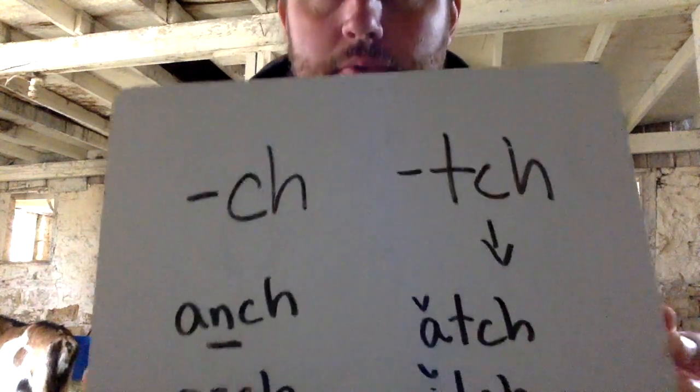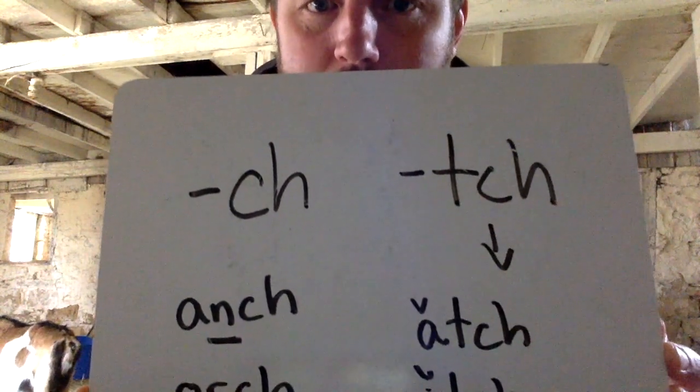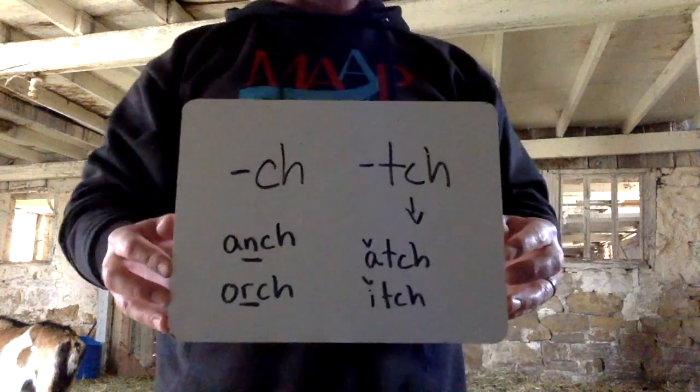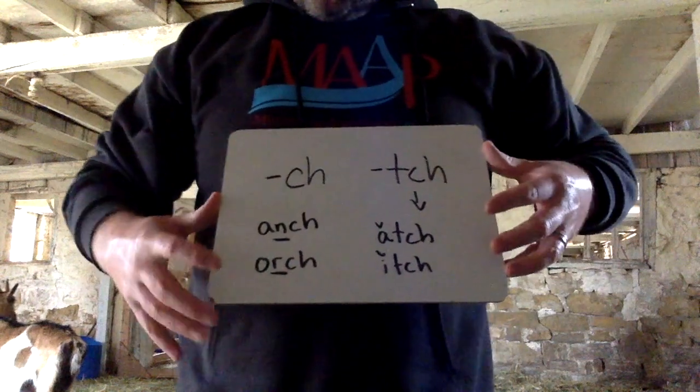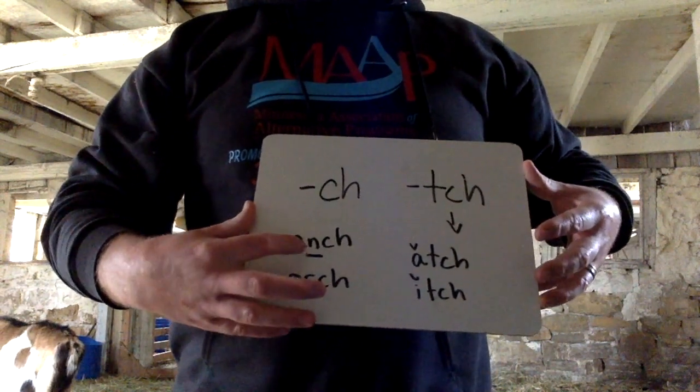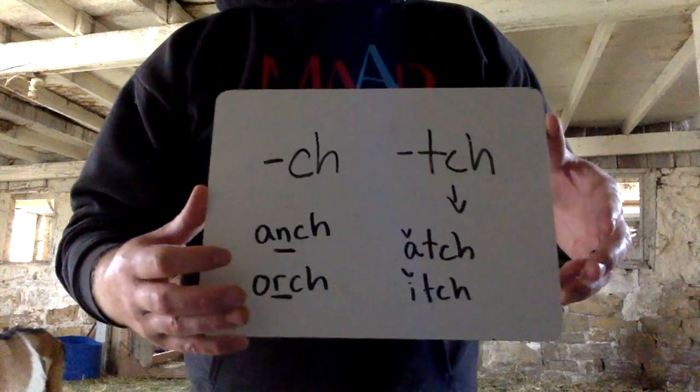But whether we use TCH or CH always depends on the letter that comes right before the ch sound in the word. So like a word like ranch, you have ANCH. Right before the ch sound is an N, which is a consonant. So if you have a consonant or a long vowel, those are the long vowel sounds, you're going to use just CH.